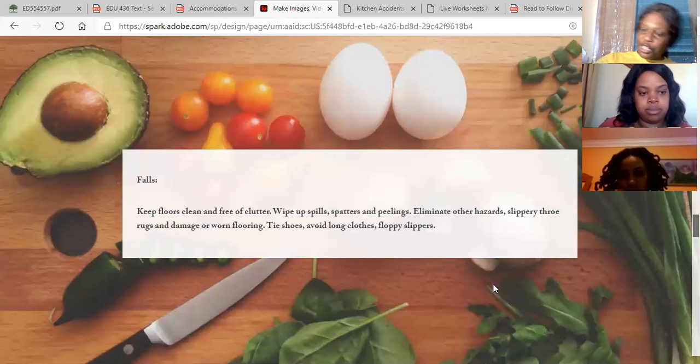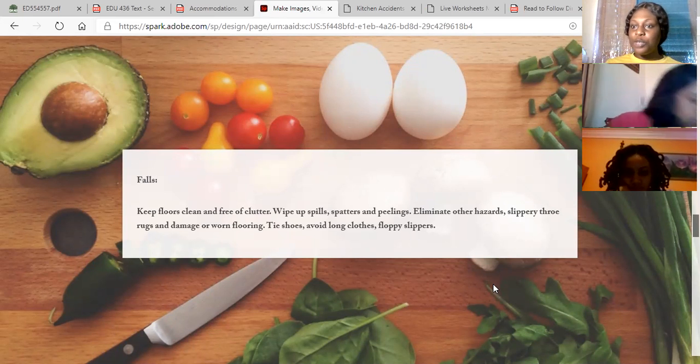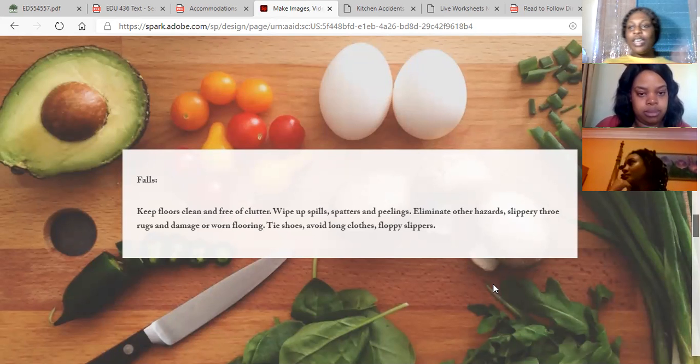You may have been washing the dishes, wiping down the counters, and some of that water would have drained down on the floor, and you were not aware. You go to walk to the fridge to pull something out, and that's a fall. Okay, so does anybody want to give me a scenario of their own in regards to falls?